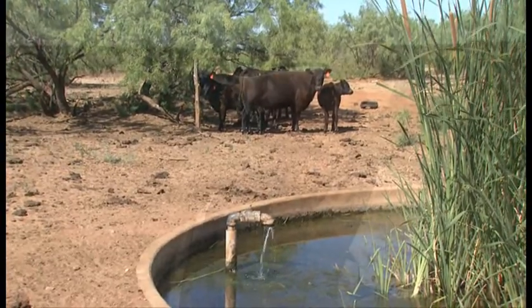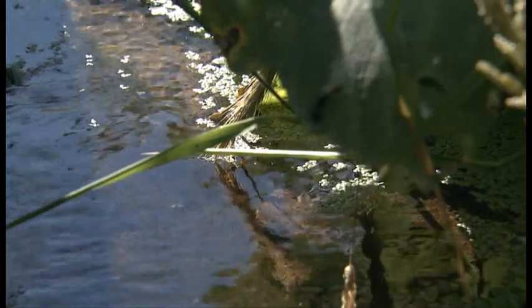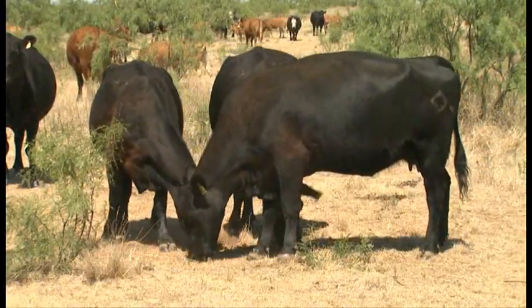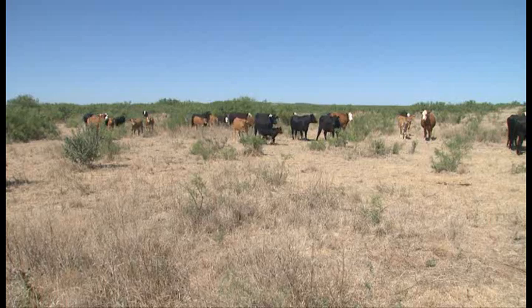We began that in 1996, and that year we put in 50 miles of pipeline. Since then, we've added about 10 to 15 miles of pipeline a year. Getting water to remote areas allowed the implementation of a rotational grazing program that uses more of the ranch.